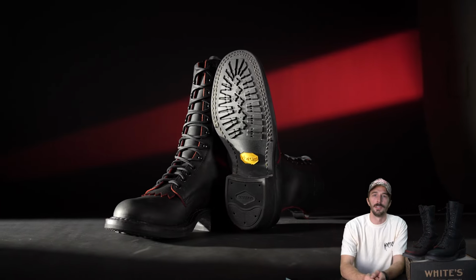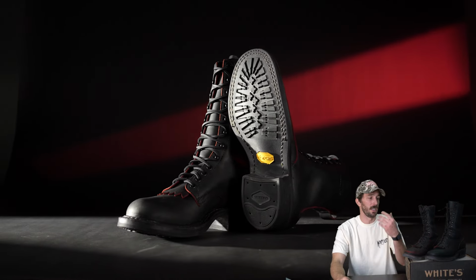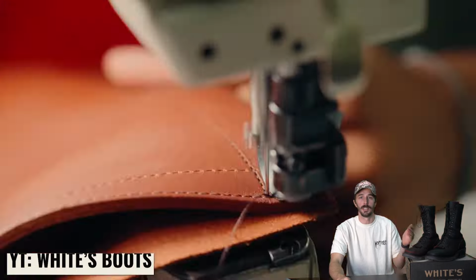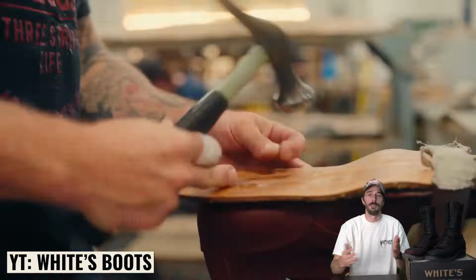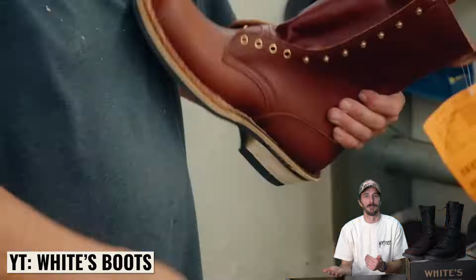You might look at these boots and see just boots, because it's really easy to forget the fact that all the stitching, leather, the nails, and all the craftsmanship that goes into each and every one of these boots takes 25 unique stages by unique craftsmen to create these.